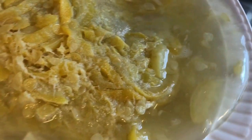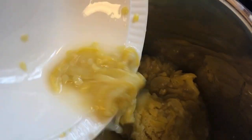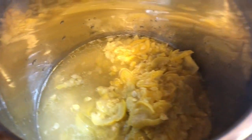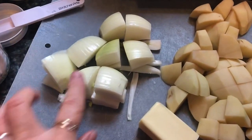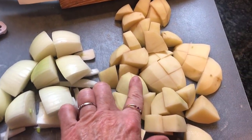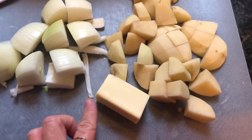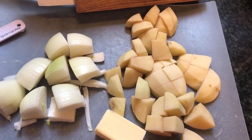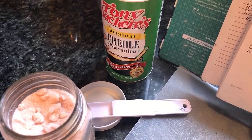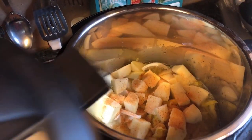It calls for 1 cup of chicken broth, which is a little bit more, and I've already put it in the pot. I had it frozen, and this is my squash. I had it frozen also, and I've thawed it a little bit. So I'm going to add that to the pot, and then I'm going to also add in 1 chopped onion. It doesn't have to be small. 3 medium-sized potatoes, half a stick of butter. It does call for carrots, but I'm out of carrots, and we're going to put in some salt and some Tony's. All right, I've got all my ingredients in.